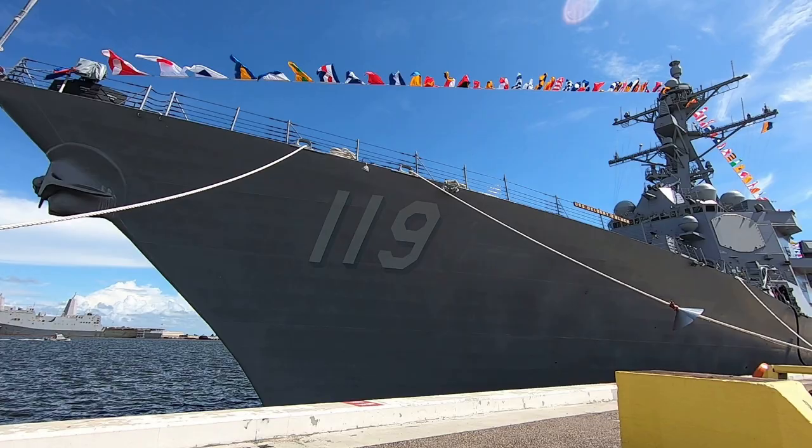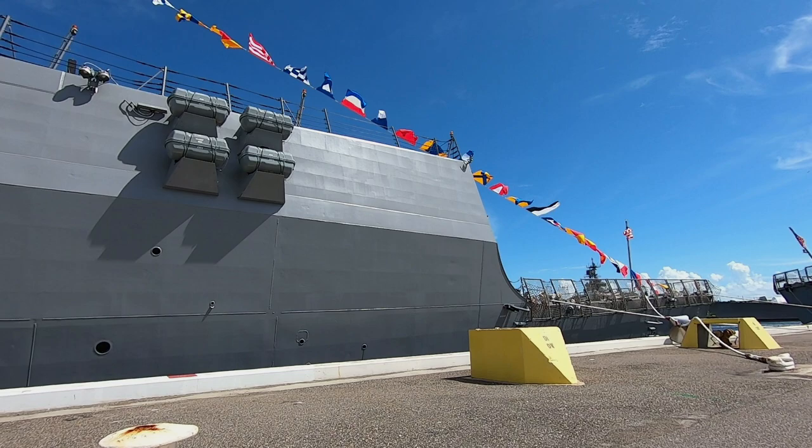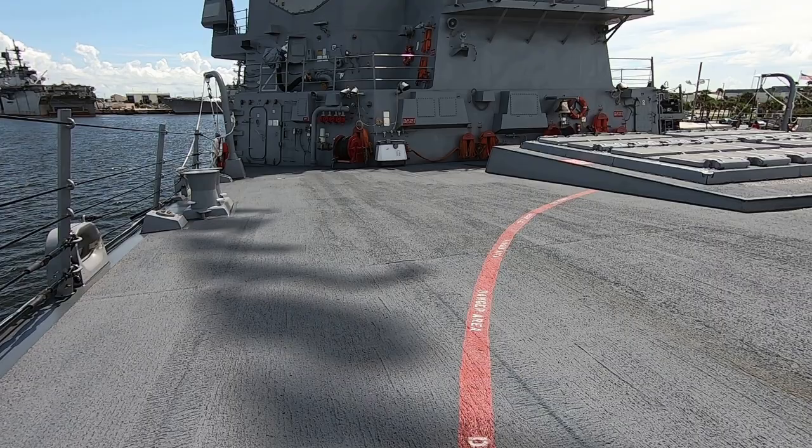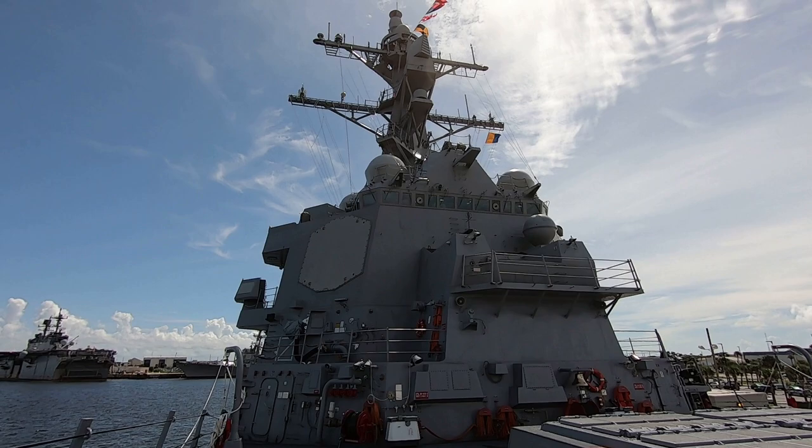USS Delbert Black, DDG 119, is a Flight 2 Alpha Arleigh Burke class guided missile destroyer. The ship is highly capable of conducting a variety of operations from peacetime presence and crisis management to sea control and power projection. Equipped with more than enough offensive and defensive weapons, Delbert Black is capable of simultaneously fighting air, surface, and subsurface threats.